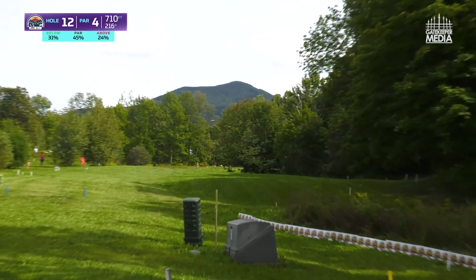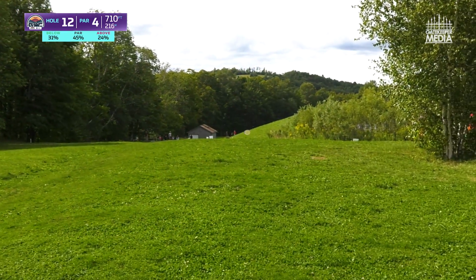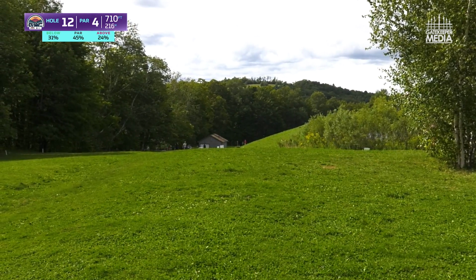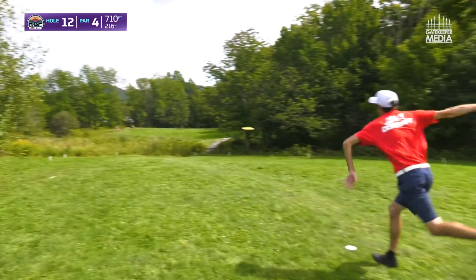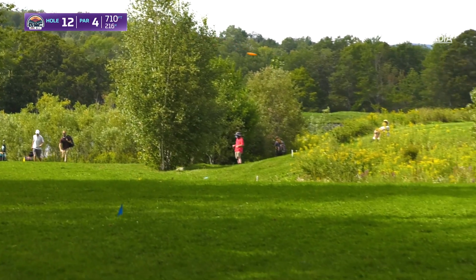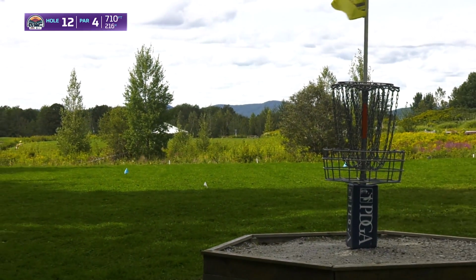Nico just running up and... Yeah, Nico knows you need distance off this. Maybe went with something a little... That was pretty overstable. Yeah, didn't quite get a lot of distance, but it's got a good landing zone. Players are far enough left where the angle is doable. And Tim goes a little low turnover with something. Yeah, he's not going to quite get the distance he needs, but it'll be an easy up and down for a par.